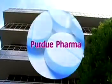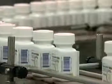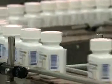Purdue Pharma is one of the largest privately held pharmaceutical manufacturers in the U.S., principally focused on innovating medications for patients in pain. We're the first manufacturer of a pharmaceutical controlled substance to use RFID at the item level so that we can guarantee that each bottle that gets to the end user is authentic, it was manufactured by us, it's safe, and it's efficacious.